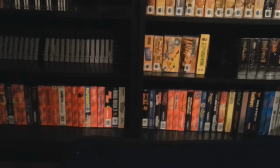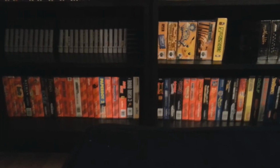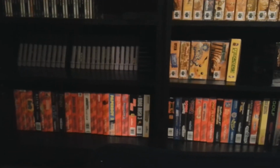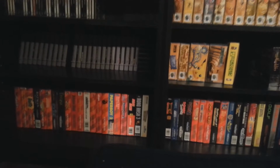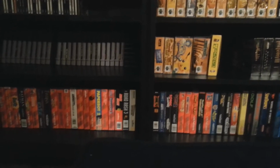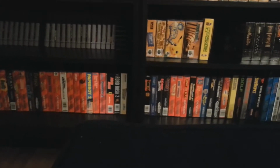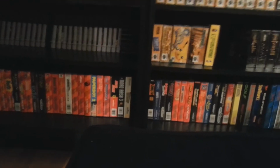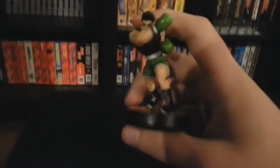And then yesterday, I saw online that Toys R Us had put out some of the Wave 2 amiibos without them even being released yet. I went to some stores like GameStop that night too, and GameStop had put some out as well. But I got these 2 from Wave 2 already. Little Mac, this one's pretty cool.